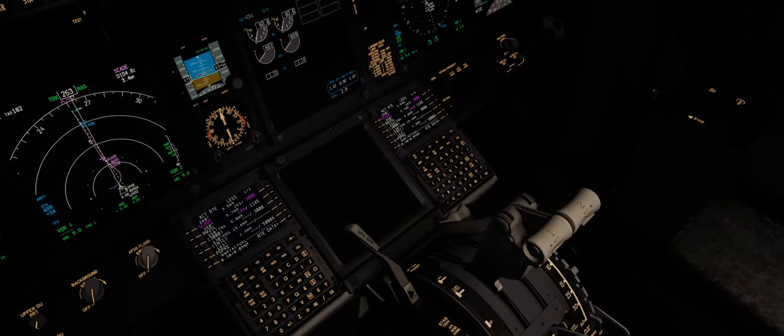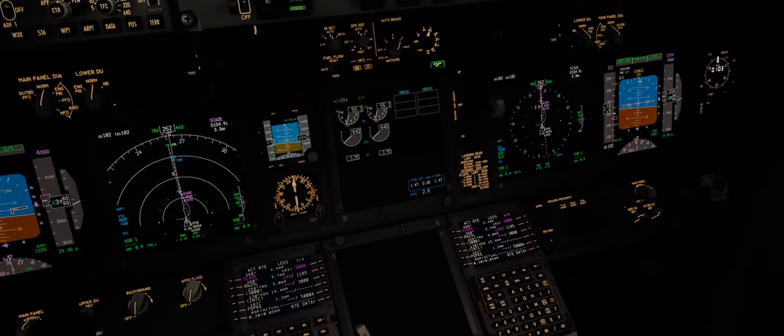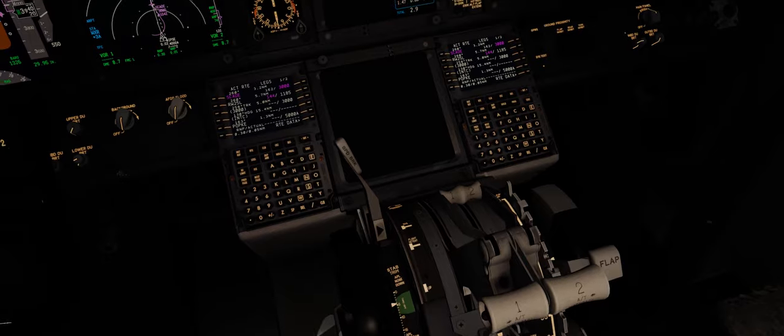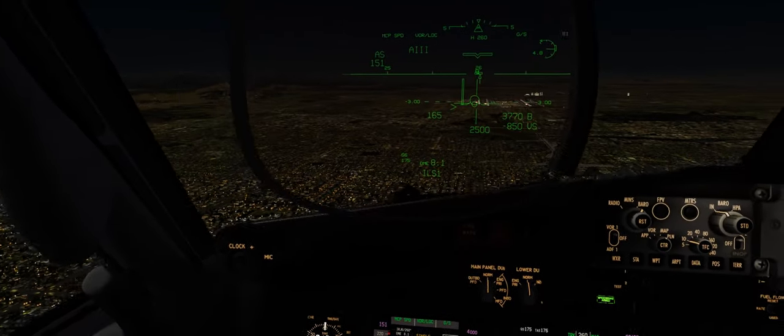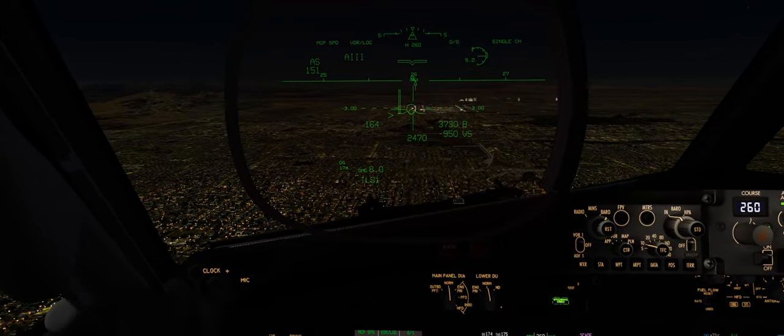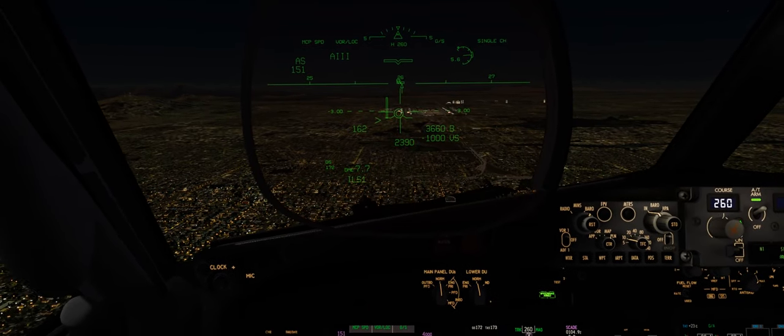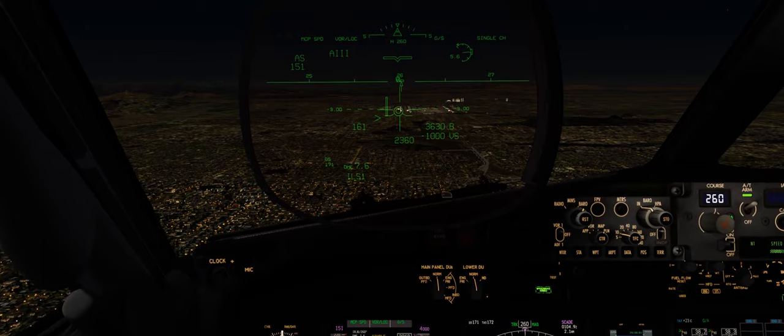Approach, Alaska 930, descending on the Bruiser 1 with Sierra. Alaska 930, Phoenix approach, good evening. Expect runway 26. Tower, runway 25 left, cleared to land, wind 270 at 5. 25 left, cleared to land.